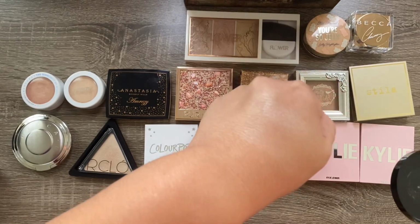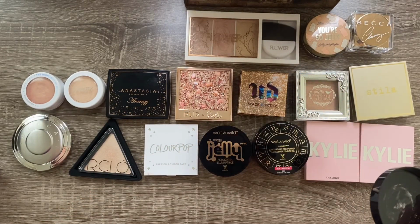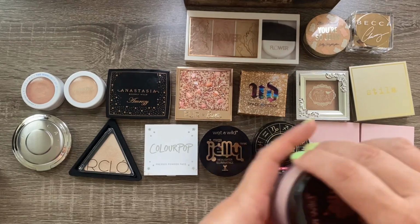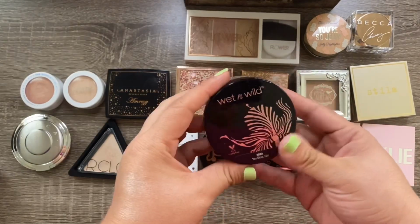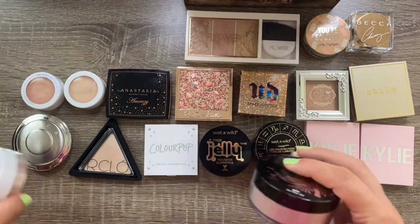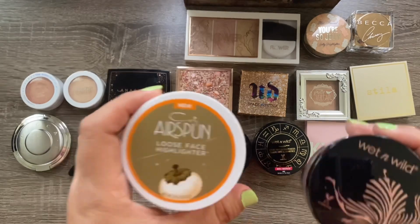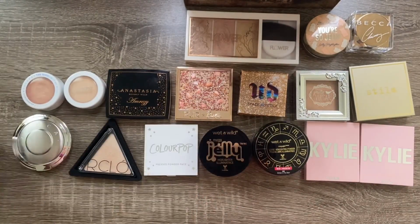It's very pretty. It's also very similar to the Airspun. It might be, actually they're exactly the same color, so I need to decide if I want to keep the Wet n Wild or if I want to keep the Airspun. I'm gonna keep the Airspun for now, put the Wet n Wild to the side.